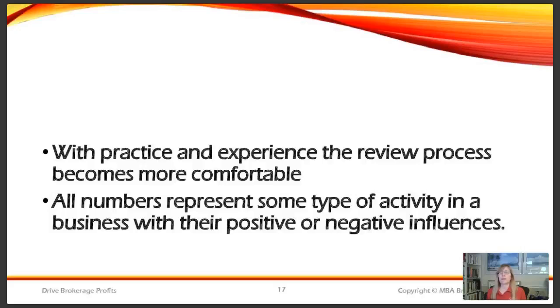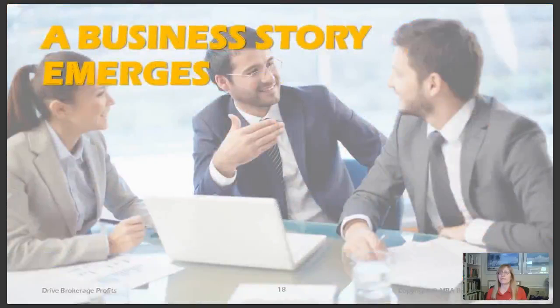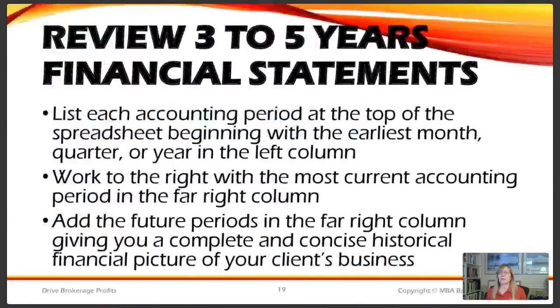Now remember, these are all just numbers, right? We're just number crunching, but remember that all of these numbers represent some type of business activity, and the numbers either have a positive or a negative influence. So let's take a look at that. And when we review our financials, it actually tells a story. A business story emerges from these numbers that we crunch.